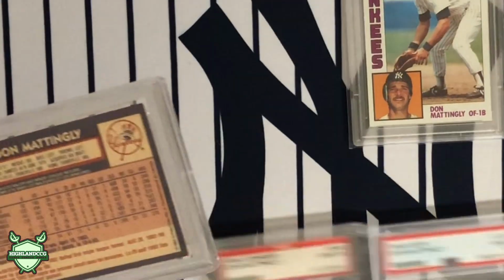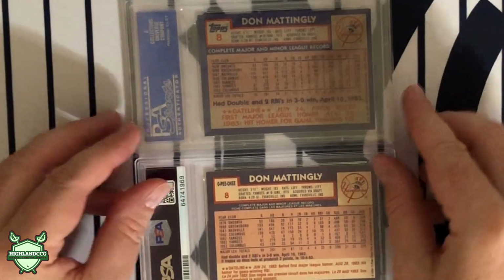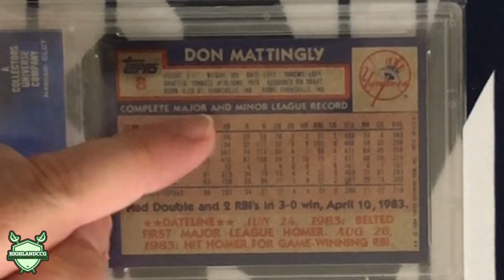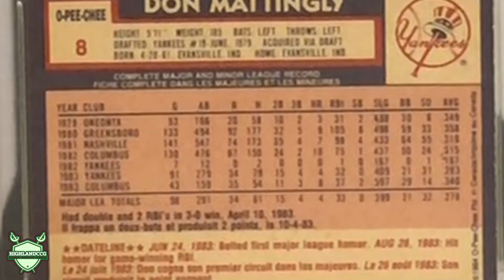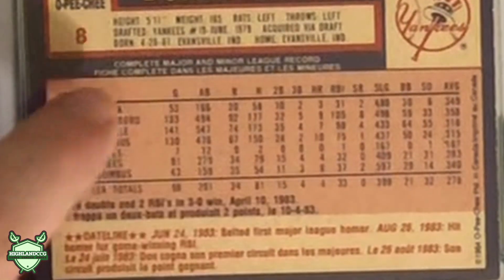compared to this one. You can see this is pretty big font here, complete major and minor league record, whereas here it is very small, complete major and minor league record. And that is because, being a Canadian company, in the 70s they were compelled to start printing in both English and French. So you have the French equivalent underneath there, and then same thing with over here.